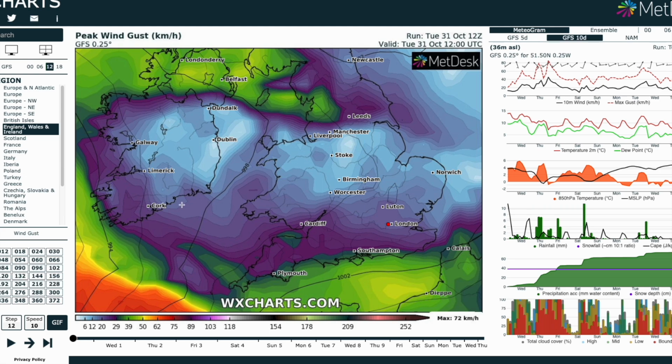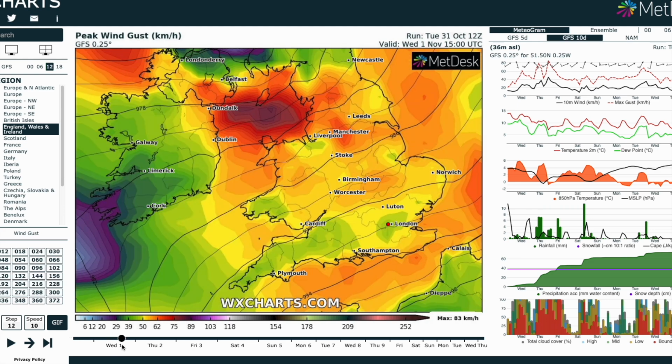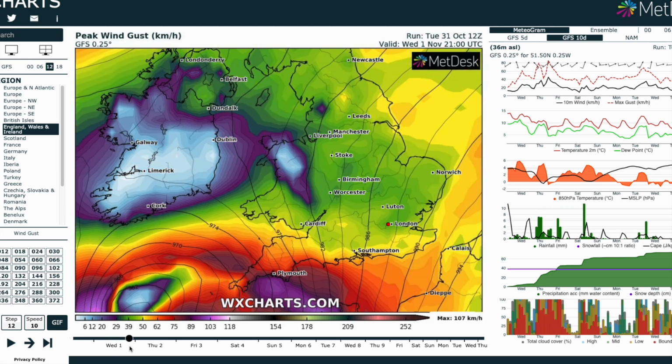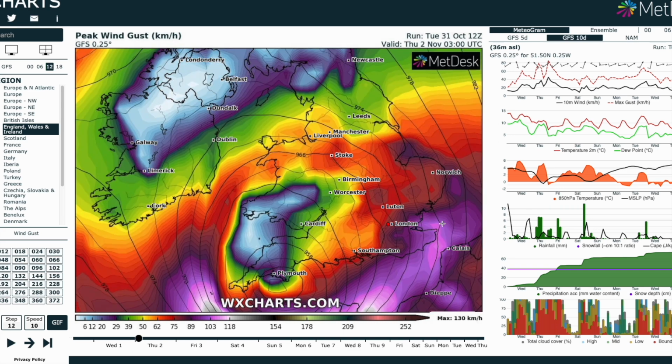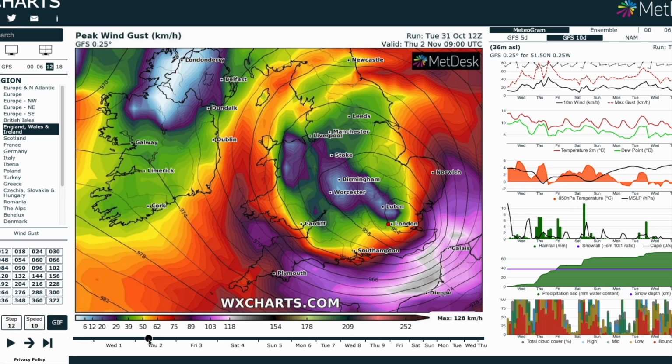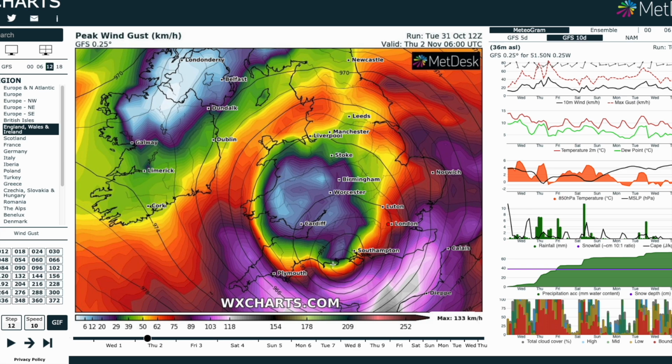Now, the GFS went a lot further northwards yesterday with some severe winds inland. Be interesting to see what it's showing today. As Storm Ciaran approaches, very strong winds on its leading edge. That is one thing that is very apparent here. Much of Kent, southeast England, even into London, getting smashed up towards the east coast, and then much of southwest England as well. Very strong winds just skirting the south coast there.